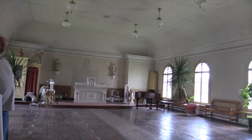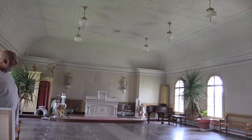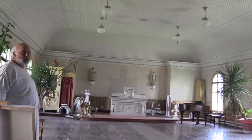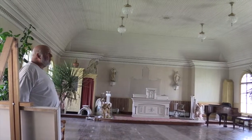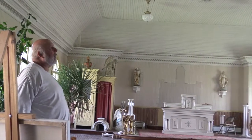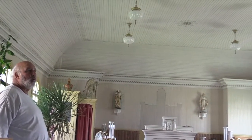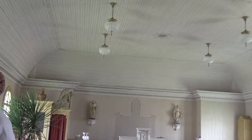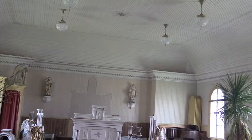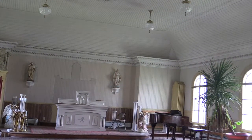Okay, this is the sacristy, and this was meant for daily mass. We have the pews, but we've taken them out because we have a lot of concerts here. And we've been restoring this room for quite a long time. This room had a blue ceiling and green walls. And we scraped one layer of paint off the entire room. The blue ceiling was the most difficult part to do.